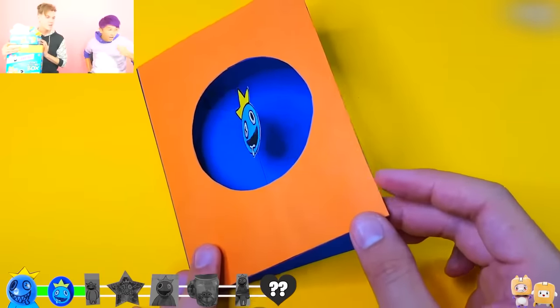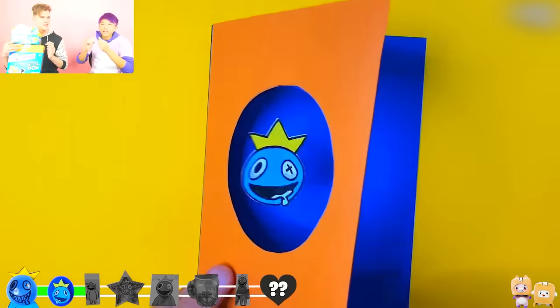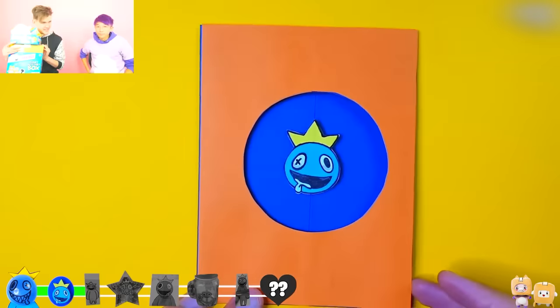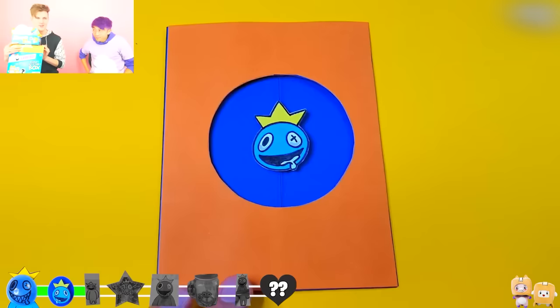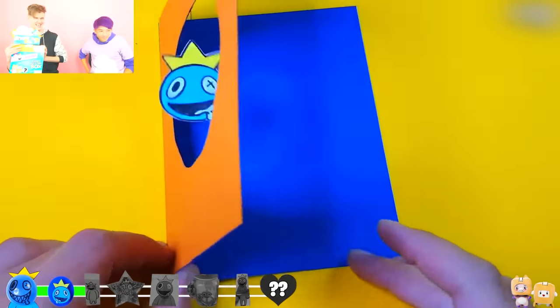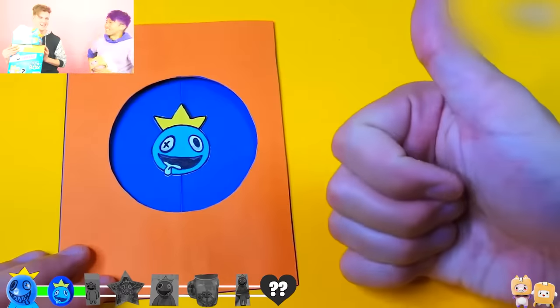Wow! When they open the book, it spins. How is it spinning? Wow. So they spin it before they open. Exactly. So every time you open this book, guys, it's like a magic spinning Blue. That's so cool. He's spinning. He's gonna get dizzy. Yeah.